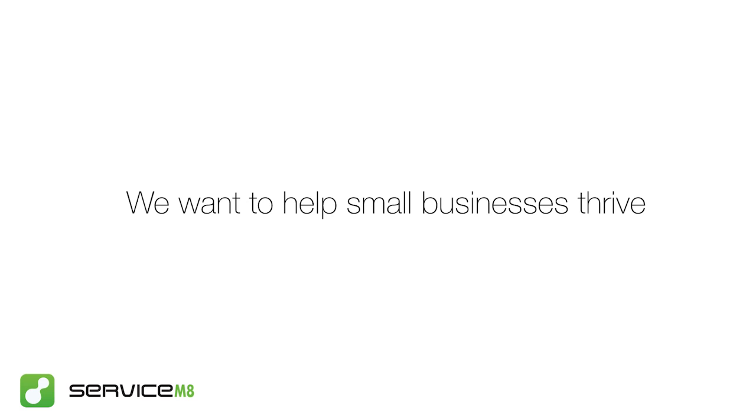But you know, it feels like something's missing. We really want to help small businesses to thrive. With the cost of doing business rising and competition increasing, it's going to be the businesses that work smarter, not harder, that succeed in the future. Our vision for the future of ServiceM8 is that the only task that you'll need to do is what you're being paid to do, with ServiceM8 taking care of every other task in your business.